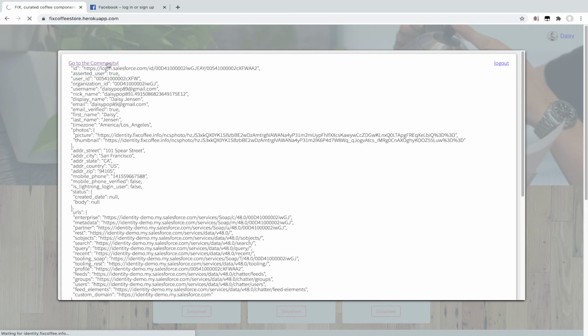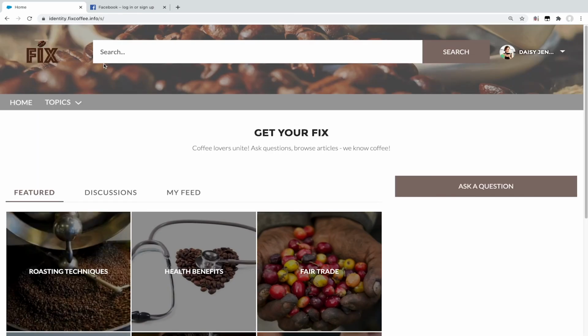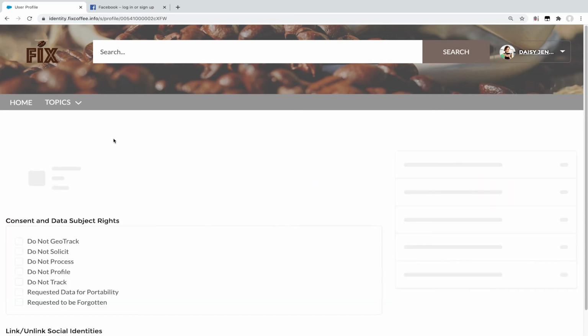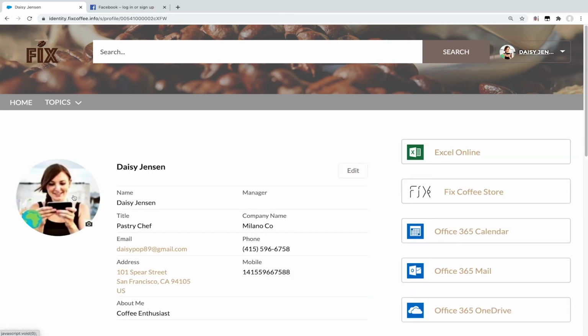If you go to the connected Salesforce community, so this is no longer Fix Coffee's website, but a real Salesforce community, we can go there without having a requirement to log in again. So we're leveraging single sign-on here as well. If you go to My Profile, Daisy can take a look at her profile settings, and for example, she sees a profile picture which we have downloaded from Facebook behind the scenes. Also, we see her name and title and others.